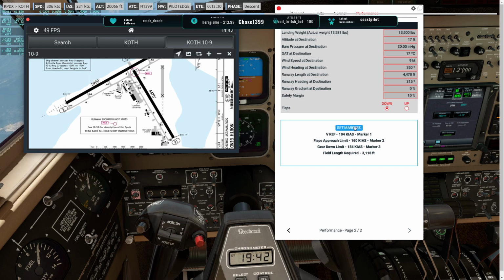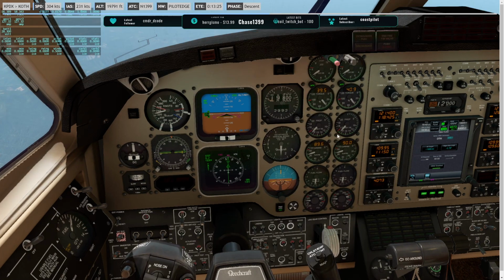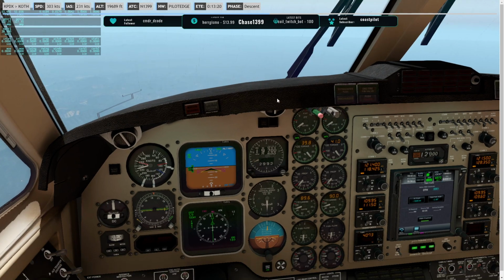Flaps down, set markers. Runway field length 3,100 for our weight. So all is good there. And the weather is fine. I'm not going to do an instrument approach. I'm just going to do a visual approach.